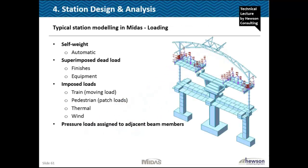In terms of loading, well, the self-weight is applied automatically because MIDAS understands what the mass of the structure is. We then apply superimposed dead loads to account for finishes and particular equipment, especially plant, heavy plant. We need to know where that is, and we've modelled exactly where that should be in the model. And then imposed loads due to train loading, pedestrian loading, thermal and wind loading, as I talked about earlier.